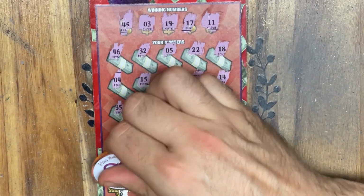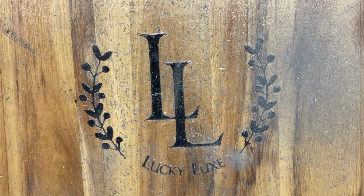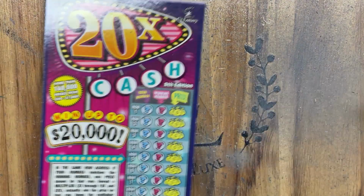We will scan this ticket just to be sure, as we are going to do with all of our tickets, and update you if we missed anything. But that's our second loser. Going on to, actually, I'm going to save that one for last because that's my favorite ticket.